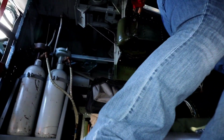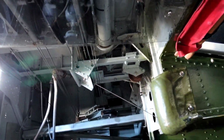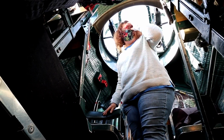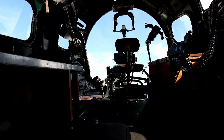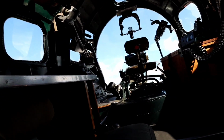Okay, so we're gonna go up in here. Yeah, there's not a whole lot of room in here. Dawn, what are you doing up there? Oh God, this is scary. All right guys, so anyways, there's not much headroom, but you can see the front gunner there. Kind of reminds you of Star Wars a little bit. Look at the size of those machine guns.